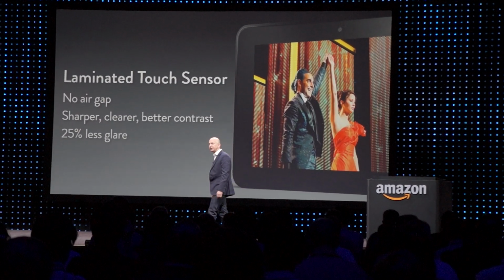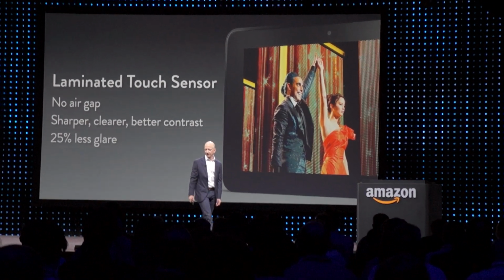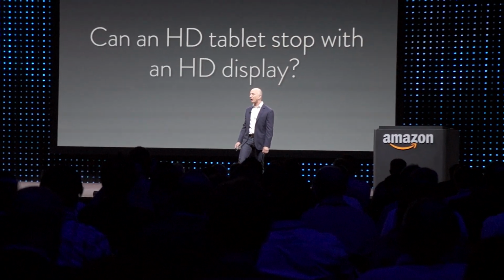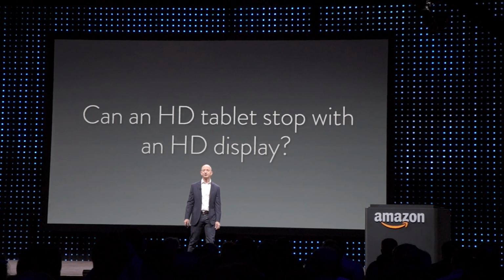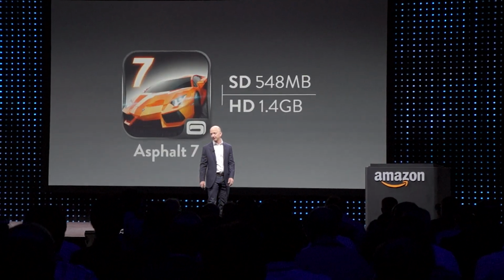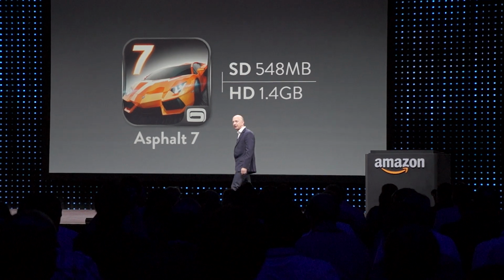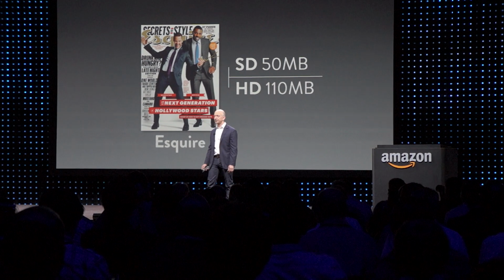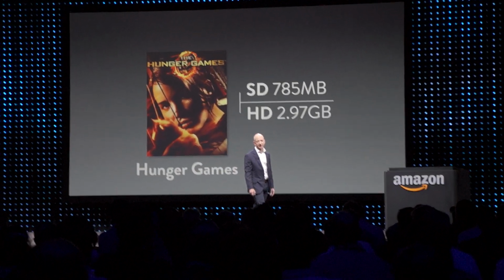You guys are going to get to see these displays a little later. You're going to see how good they are. So, can an HD tablet stop with an HD display? No way. I'm going to tell you why. As soon as you go to HD, all the content gets big. Here's a game. It's almost 3 times the size in HD as it is in standard. Magazine, more than twice the size. Movie, 3 gigs versus 785 megabytes.